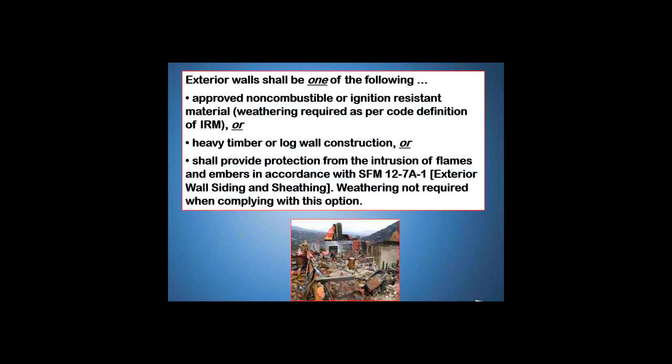You can be heavy timber or log wall. They define heavy timber and log wall with certain dimensions that we'll talk about in a second. Let's see. The third way is just to comply with 1278-1. For 1278-1, it's a fire resistance or penetration test. So it's fire moving from the outside of the building to the inside, the stud cavity. Weathering is not required when you're going by this option.